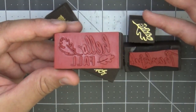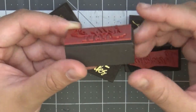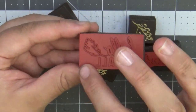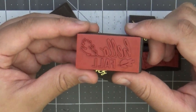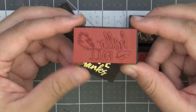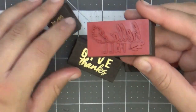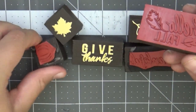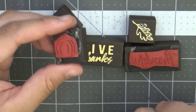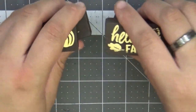Because usually what'll happen with ones like this, you can see that it's not very raised. I'll actually end up getting ink along the sides right here. And I'm not really the type of person who's like, okay, let's be really, really careful with this. I'd rather just stamp it and go. So it's kind of just a quick little fix. And I've tried them after I've cut them and they do work really, really well. So that's the last thing.